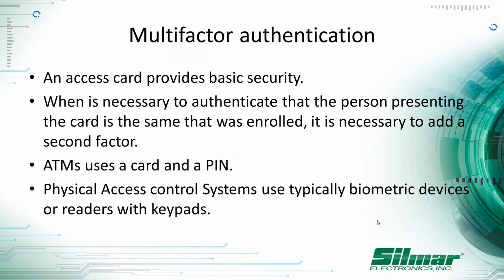And next, we're going to go into multi-factor authentication. So this is pretty much just talking about when is it necessary to authenticate the person presenting the card. In this case, let's say, for example, I don't want my employees passing around cards. This is a big factor. So you can go about it two ways. You can go about it with a fingerprint reader, so the person has to not only give their thumb, but also buzz in their card.